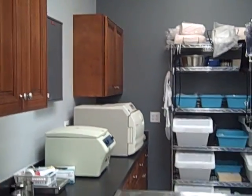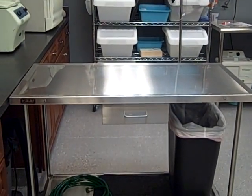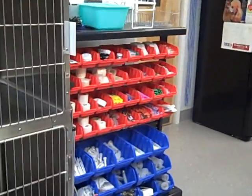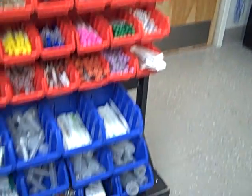Looking around at the rest of the hospital, we have a supply area over here along with an induction area, a surgical scrub sink. We have some cages over here that are used for daytime treatments, as well as a bunch of hospital supplies that are in easy access and reach over here.